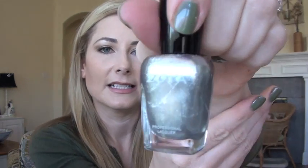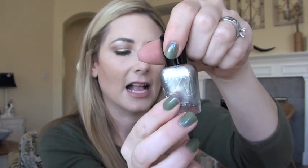And this one is Trixie. And this is great by itself. It's great for layering. It's great for nail art. I love it.